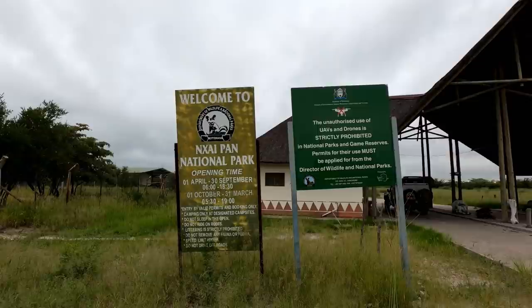Arrived at Nxai Pan entrance. We are trying to transfer our booking from Makgadikgadi to here. Everyone's being very nice about it, I must say. I thought we'd have a little bit of trouble, but so far, done.